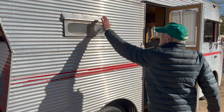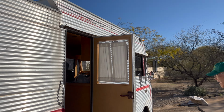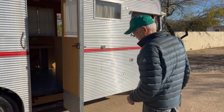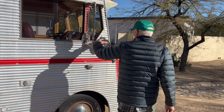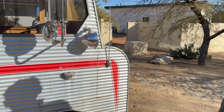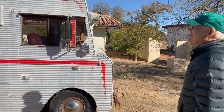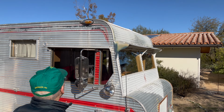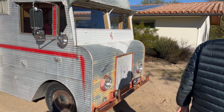They did a good job. All this is original. Somebody who knew how to do metalwork did it. It's pretty good for a homemade job. And then I added this searchlight here, because obviously we need a searchlight on this thing when you're prowling around looking for a place to camp, let's say. We replaced some of the lights up there. I bought the lights used.